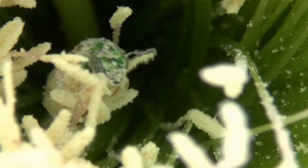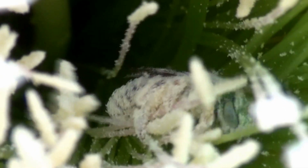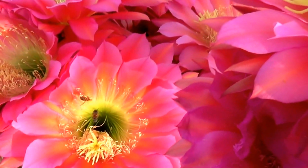That's right. Climb back up. Get started again. I'd like to see a clearer picture of you, but that's one bee that loves flying saucer, that's for sure. Okay, we're gonna sneak in from the side and get some of this action.